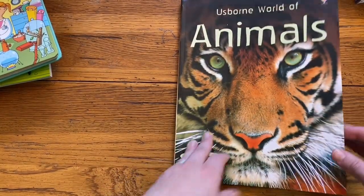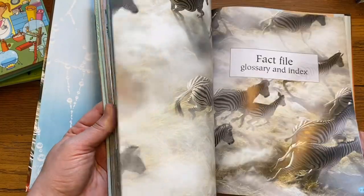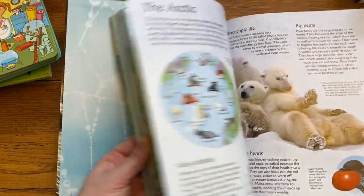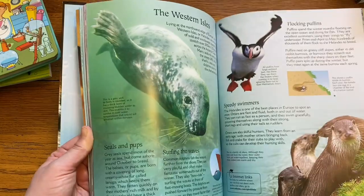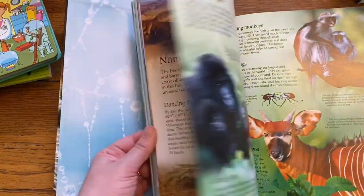Here's Usborne World of Animals. I just got this one. This is a current book, and it's all about all kinds of animals all over the world. Like I said, any book about animals, you can make it fit into this year. My kids are going to really enjoy that. They're really just into animals right now.